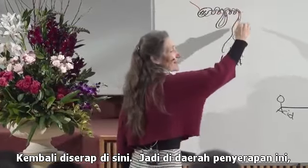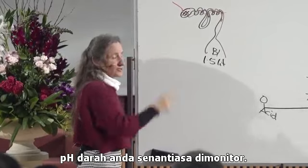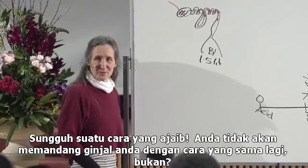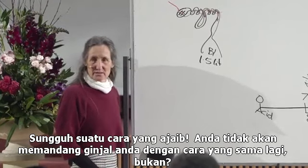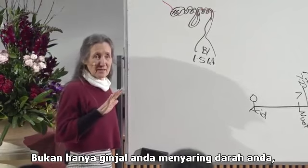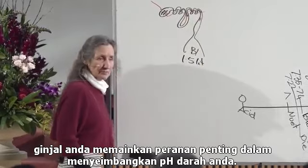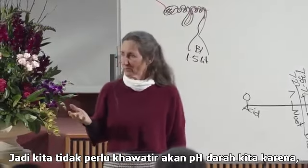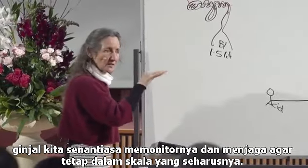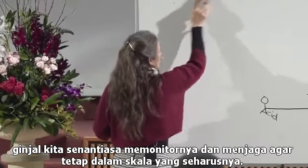It's reabsorbed here. So it's in that reabsorption area that the pH of your blood is constantly being monitored. Quite a fascinating way. You'll never look at your kidneys the same again, will you? Not only do your kidneys filter your blood, your kidneys play a major role in balancing the pH of your blood. So we don't have to worry about the pH of our blood because our kidneys are constantly monitoring it and keeping it within the range that it should be.